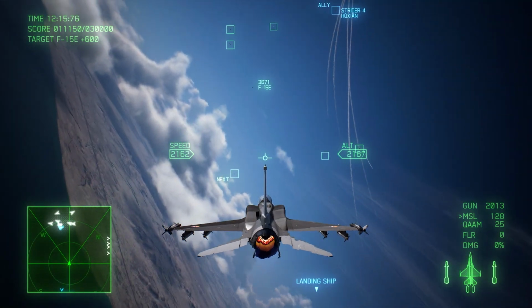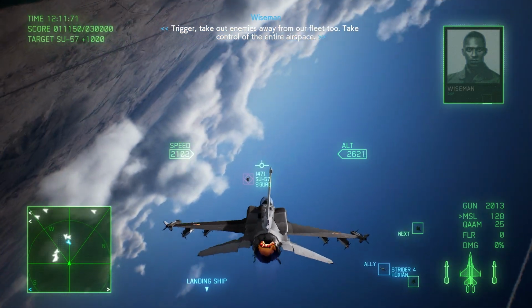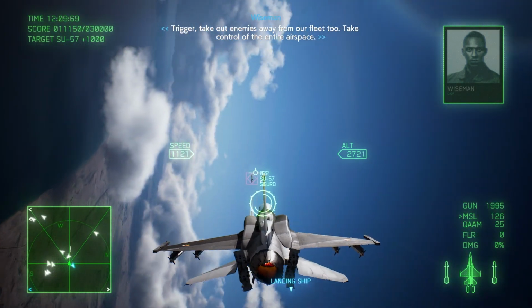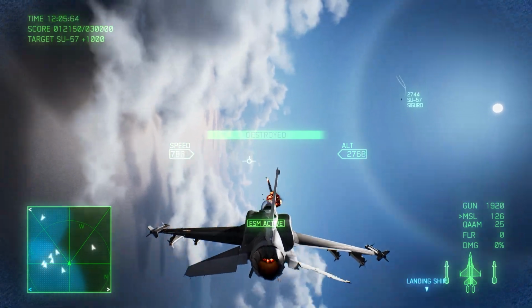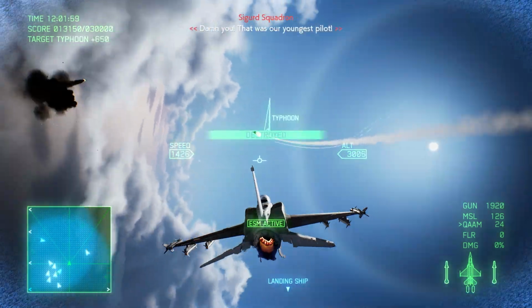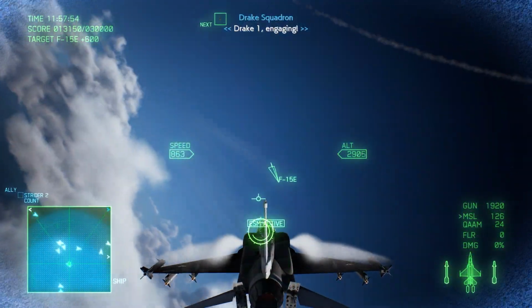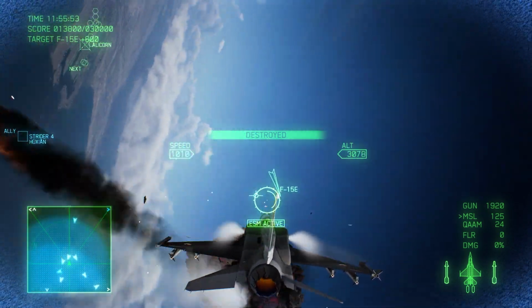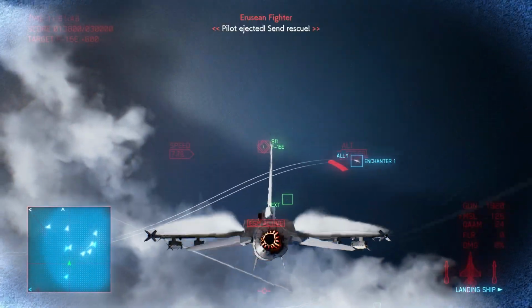Strider 5 engaging. Strider 8 engaging. Trigger, take out enemies away from our fleet. Take control of the entire airspace. Trigger shot down an SU-57. An SU-57. There are more active SU-57s in this one mission than Russia has in its fleet.